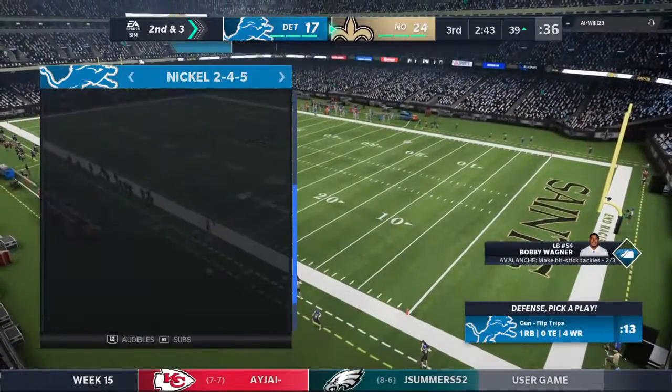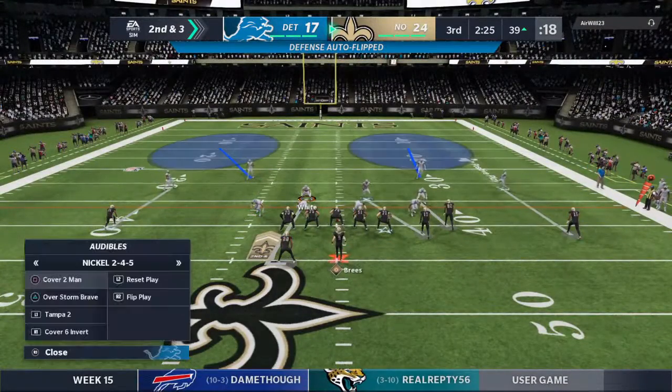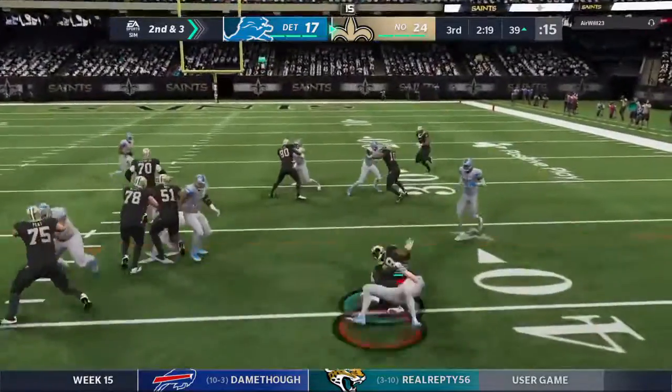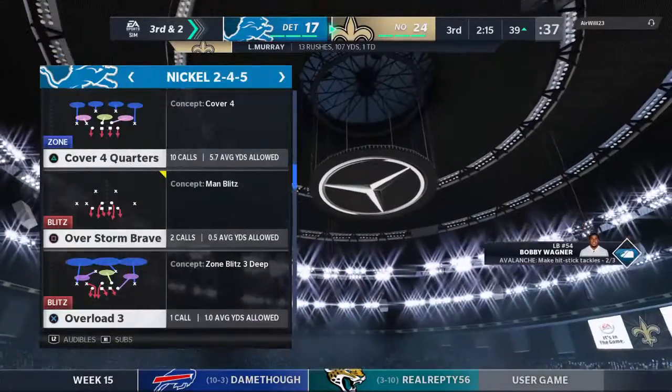Boy, where would these guys be without his performance on the ground? That puts him over 100 yards now for the afternoon, and I tell you, he seems to be getting stronger as the day goes along. Again, it's Murray. And little room to maneuver there. He gets it down to about the 39.